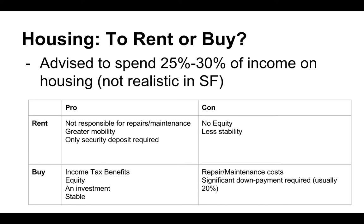Okay, so looking at whether to rent or to buy, there are pros and cons to each, and some of it's going to depend on your lifestyle and what you're looking for. To rent, one of the biggest pros is that you're not responsible for repairs or maintenance. You have greater mobility, meaning you can technically get up and move at any time, or if you don't want to break your lease, you could get up and leave at the end of your contract, and only the security deposit is required. If you compare that to a house, a lot more money up front is required, and renting is kind of small change when you compare it to the costs of owning a house.